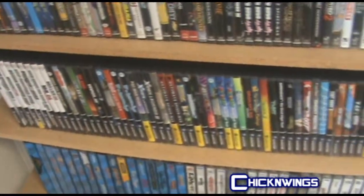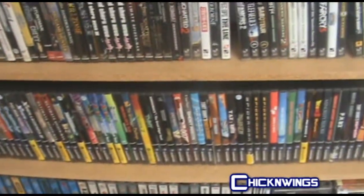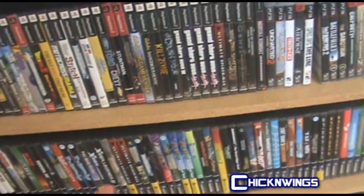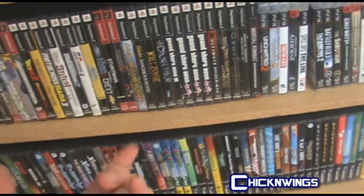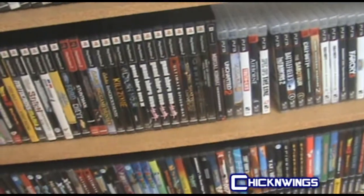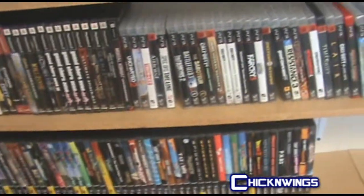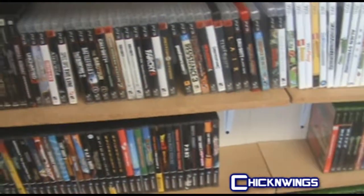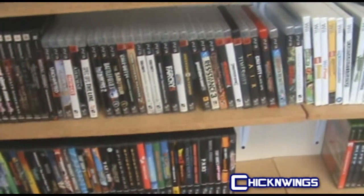GameCube, you can already see, has some good stuff in there. There's like a Star Fox Adventures, not a lot of people care too much for it. Resident Evil 4, F-Zero GX, a couple of Toadstool Tours, what else is there? Mario Tennis, and of course Need for Speed Carbon, Project Gotham 3. Those are the only ones I remember.